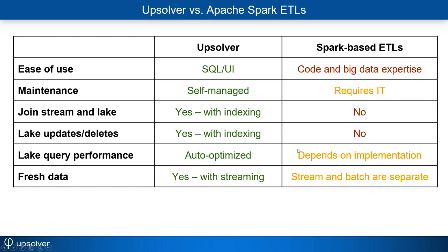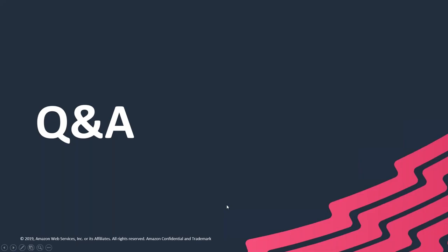And the last difference is that with AppSolver, everything is streaming, so you're always going to get a fresh copy of the data. With Spark, you will need to implement scrape and batch in a separate way. So those are the key topics to compare both platforms. And actually, most of AppSolver customers are using both AppSolver and Apache Spark, so the two platforms can live side by side. And from here, we're going to move to the Q&A section and see what kind of questions you might have.